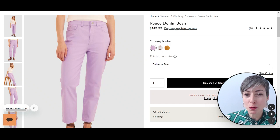Perfect with tees and beautiful blouses. Pair it with a great maybe white blazer with maybe a darker navy tee underneath. It's really fun, really beautiful on, so big fan of it.